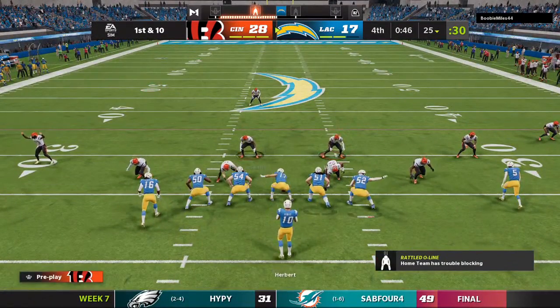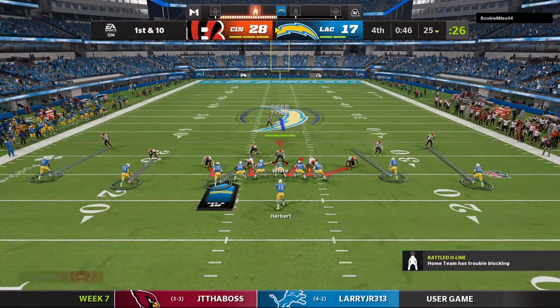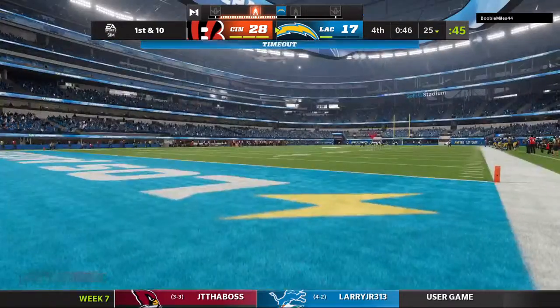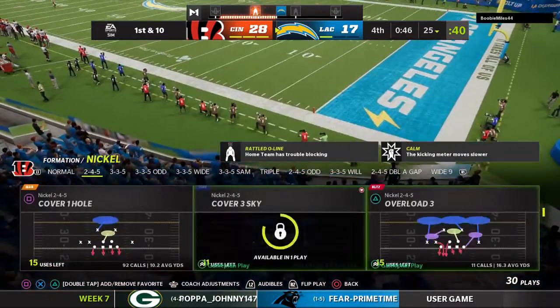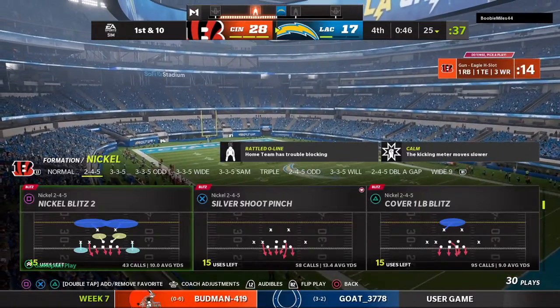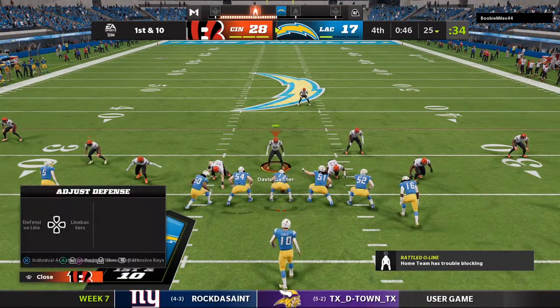The Charger drive about to get going. And they had a nice little drive going last time. Threw the interception in the red zone. Costly. Bad enough to throw it anywhere, but that drives coaches insane when they're thinking about, hey, we've got a shot at points already. We're already in a spot where you're thinking you've got 3 on the board for sure, and to come away with nothing, that's a really tough one for them to swallow. Yeah, will they make up for it?